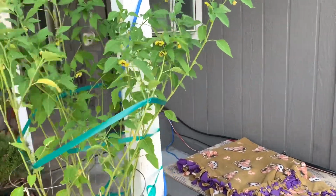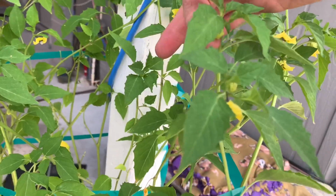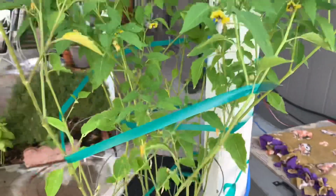tomatillo. Again, this guy, he's got lots of flowers, but I'm not really setting any fruit. There might be... Nope. And the bees are still pollinating, but I think it's just the heat.